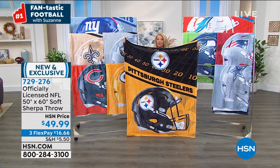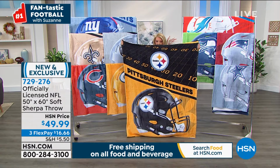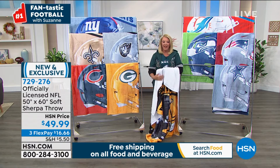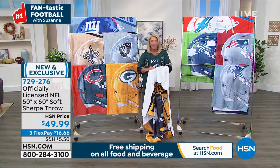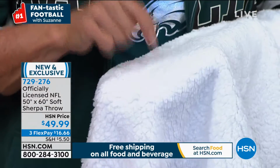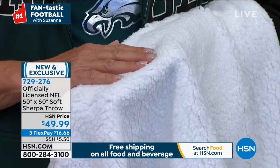Now it's called the Ultra Soft. So not only is it incredibly soft in the front, but look at this. This is the famous Sherpa lining on the reverse. And boy, if you want to talk about the ultimate snuggle factor, this is the one you want to get. Now we have 3 flex pays. It's $49.99. Again, it's brand new tonight.